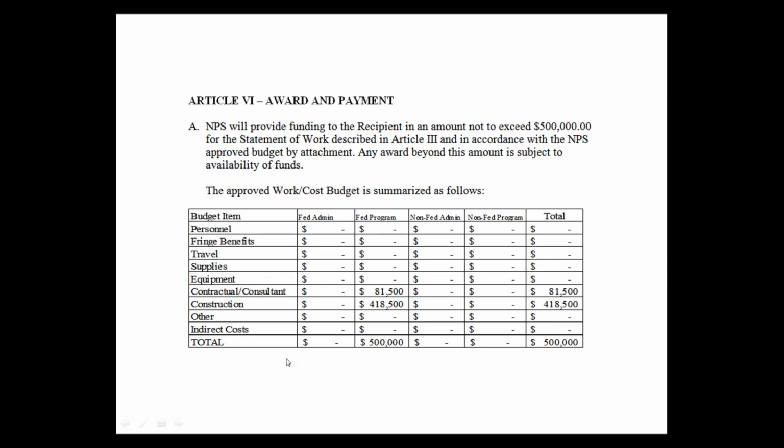This is just a quick example of what a sample budget will look like in your grant agreement. You can see in the first column that we've broken out the administration charges. This project is not going to charge any direct administration. They are mainly focusing their federal funds on contractual consultants and then construction. If they were to, for example, shift more than 15% of the construction budget into something like equipment, supplies, or their consultant, that is when they'd need to get approval from the Park Service for a change.